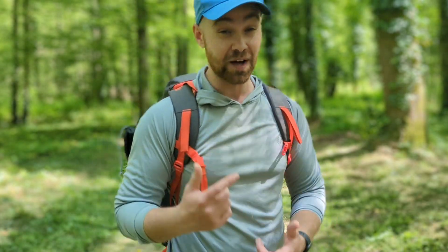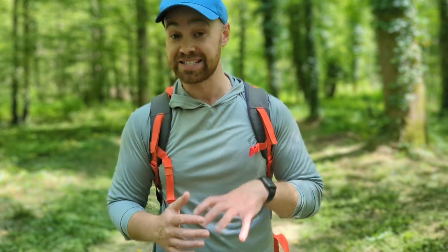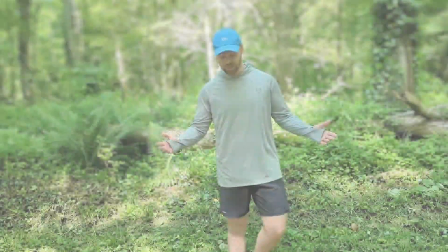More importantly, everything that I'm doing is going to be right here on my back, and I want to show you everything that's going inside that backpack today that will get me through 5 weeks on the GR11. Let's start by talking about my base layer.